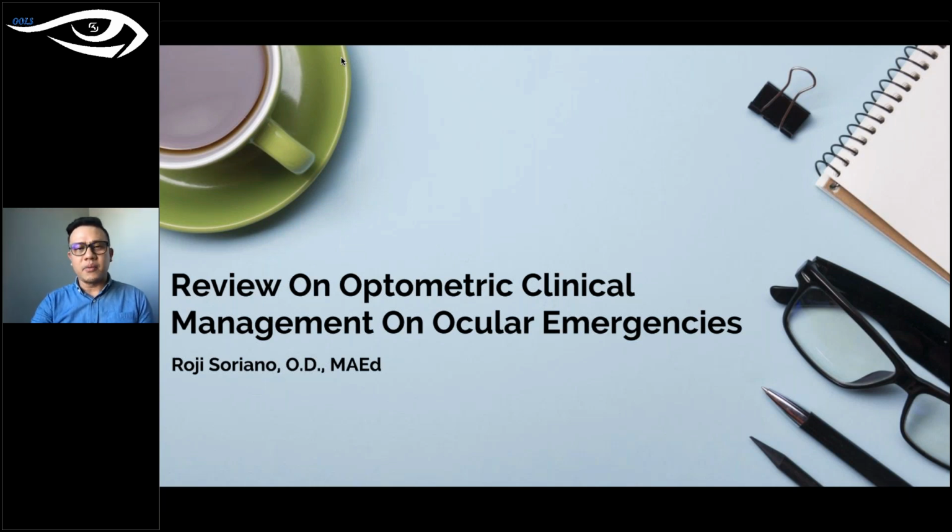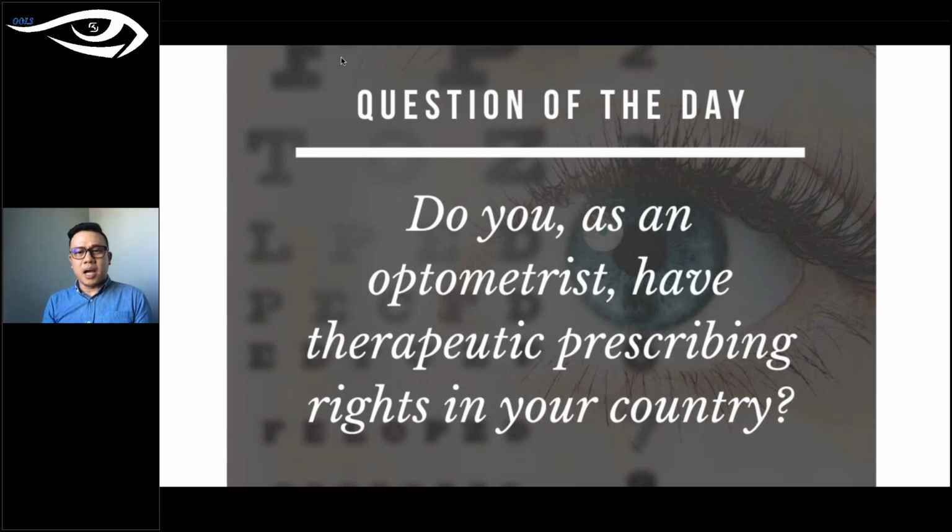So I'll start with a question. Do you as an optometrist have therapeutic prescribing rights in your country? Because this is very essential. I believe we are to comply with the current requirements of the state, the territory drugs and poisons legislation in the jurisdiction that you are working in. Because this is all about ocular emergency, we have to know whether we are allowed to manipulate or do such interventions. So I think that's just a disclaimer.